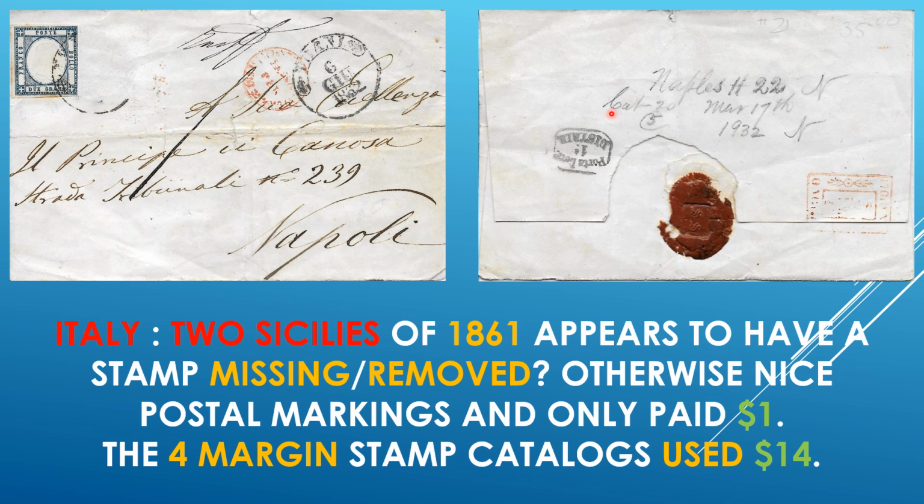very nice markings. Some of them need to be looked at a little closer to decipher what exactly they are. But for $1, we don't need to look that close, right? Unless we want to find out exactly what this is all about with the postal markings, which is really, truly interesting.